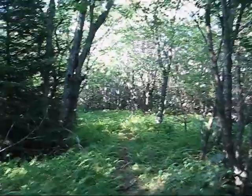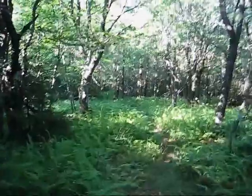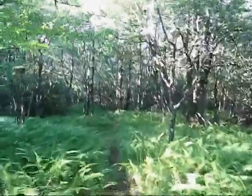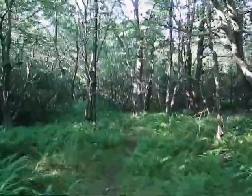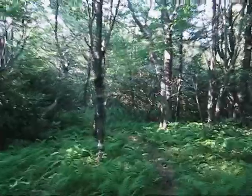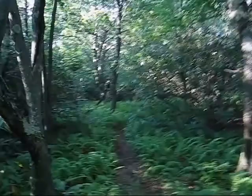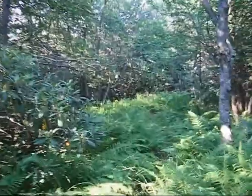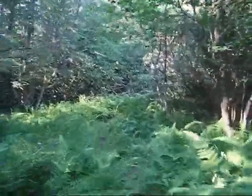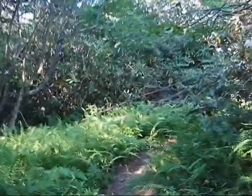Well, I've got 2 quarts of huckleberries, and it's about 5:45. So I'm headed back to the South Prong Trail intersection, and I think it's maybe about an hour from there, so should have no trouble at all getting out of here before it gets dark. It's been a gorgeous day. It's only about 60 degrees. Doesn't feel quite that cold, but it's going to be really cool tonight.